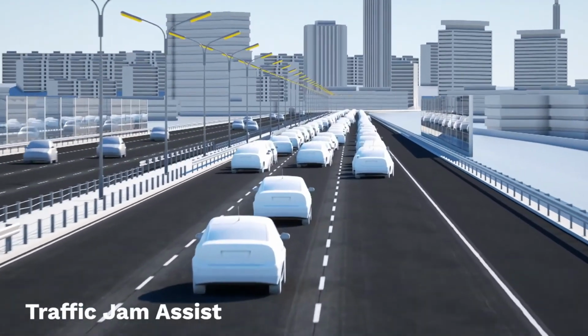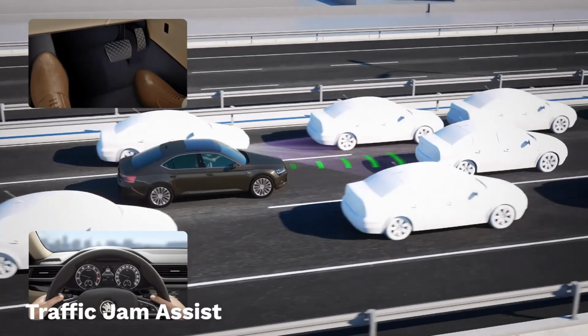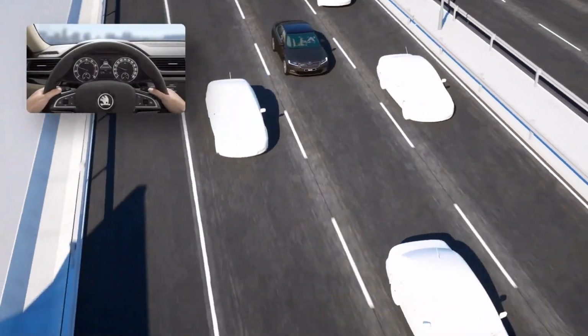Traffic Jam Assist lets the adaptive cruise control do the work in stop-start traffic, re-engaging the engine and holding your position behind the car in front. On cars with a DSG, the ACC uses a stop-and-go function, bringing the car to a standstill and having it pull away again automatically within up to 3 seconds.